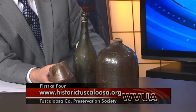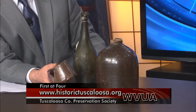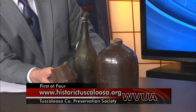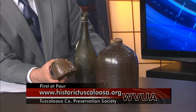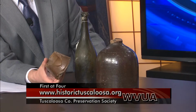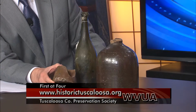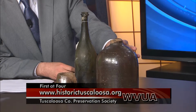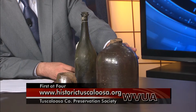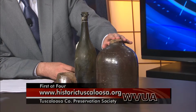Initially, we thought it was a pie-safe ant trap, which before refrigeration, people had pie safes, and they didn't have exterminators coming to the house every month. So that's where the ants would end up instead of in the pie. Absolutely. You have a little trap like that filled with water, and the leg of the pie safe stood in that, and nobody could climb up the leg of the pie safe to get at your pies.